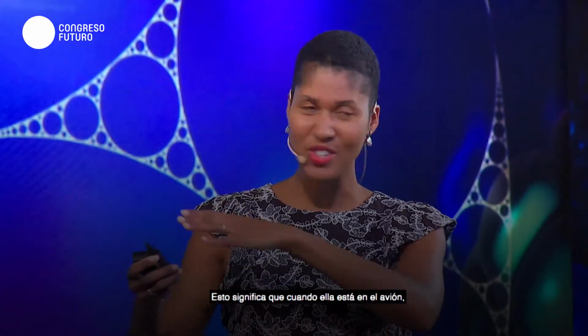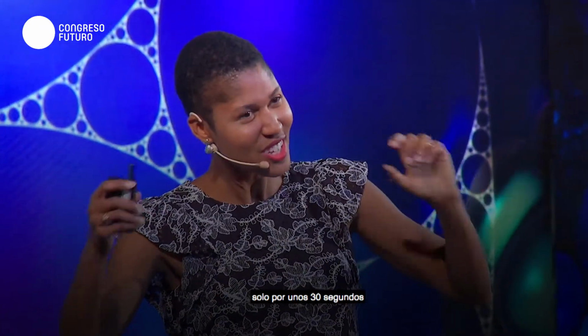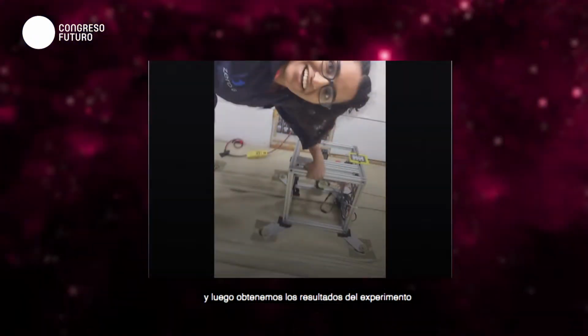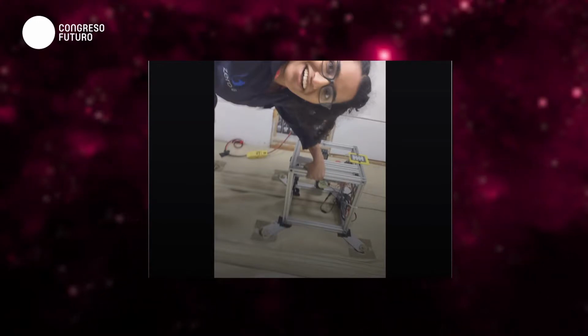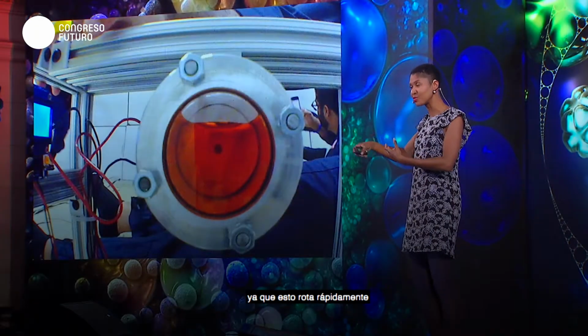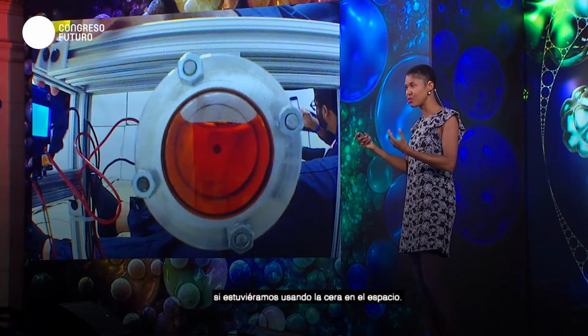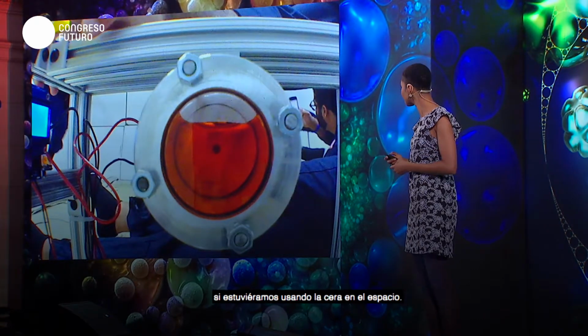And it means that when she's on the plane, instead of just standing straight, she's able to float just for about 30 seconds. And then we also get the results from the experiment while she is having a wonderful time. In this case, we are testing to see what shape we have when the experiment is operating. It rotates very quickly, and this is an example of how it would operate if we were using the wax in space.